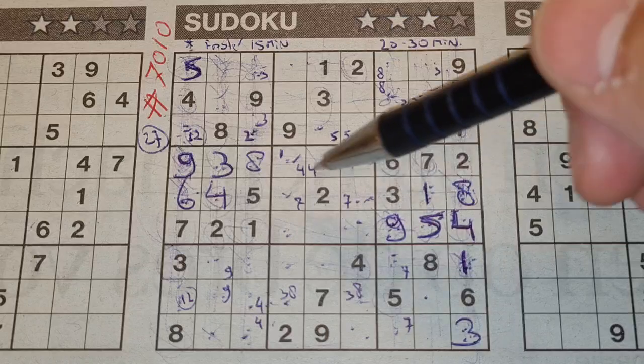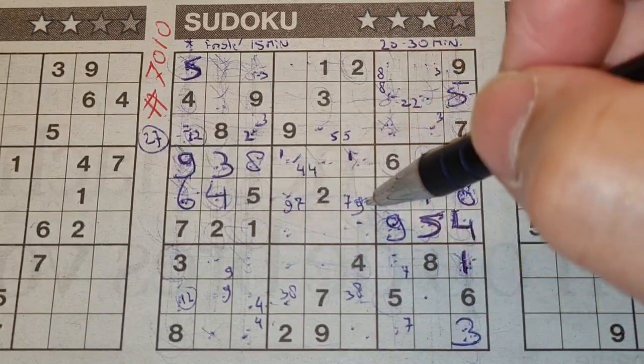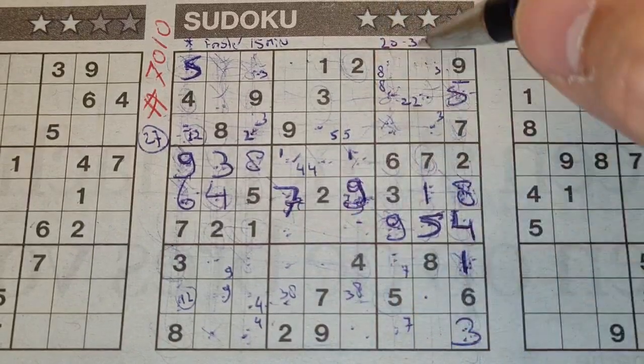So the row between the middle row, the only 2 places left for the 9 goes together with the 7 as a pair. 7, 9, 7, 9. We have a 9 in this column, no 9 there. 9 should be here, and the 7 goes there.